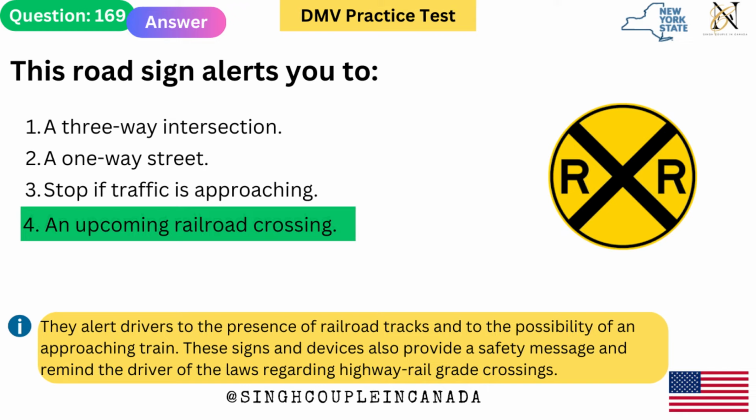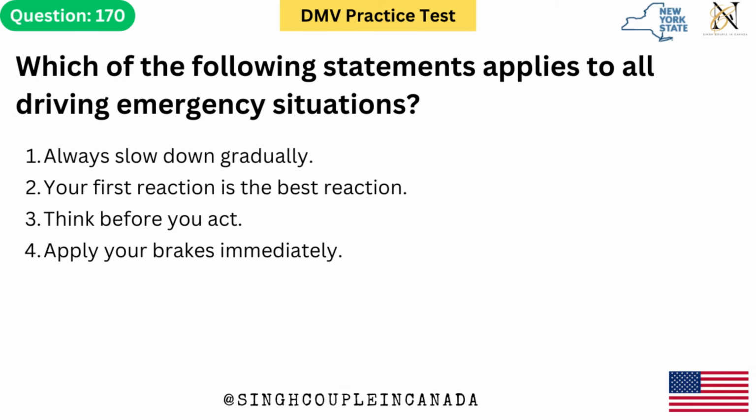They alert drivers to the presence of railroad tracks and to the possibility of an approaching train. These signs and devices also provide a safety message and remind the driver of the laws regarding highway rail grade crossings.